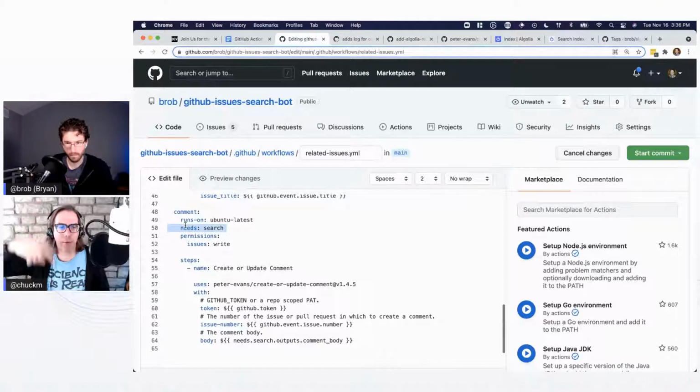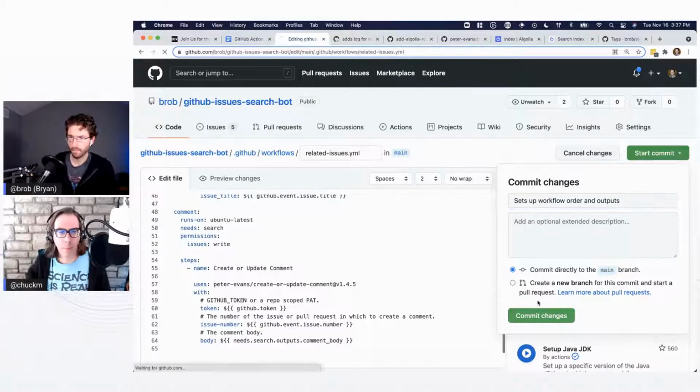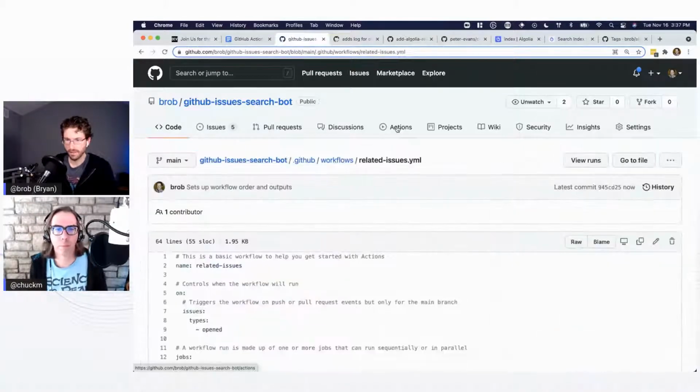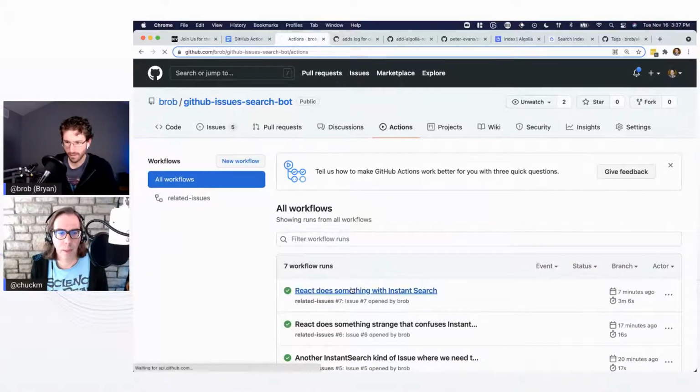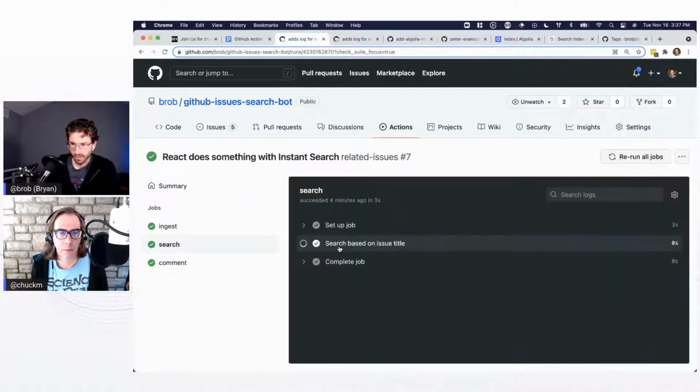Okay. So the needs context is a special context you get as you serialize your actions. Remember, previously they were running in parallel. Now we've serialized them into a bit of a snake, order and outputs. Let's see if our action finally finished. Hey, it did. Cool. Search.